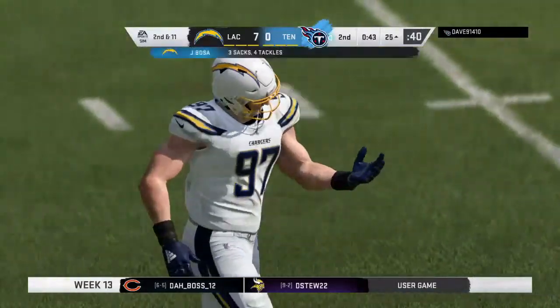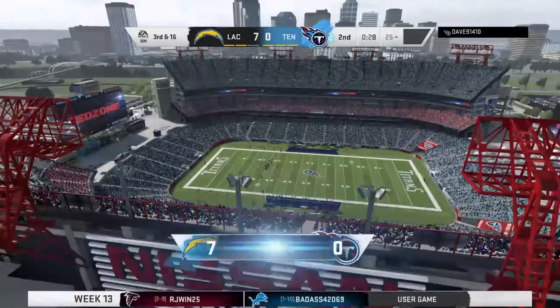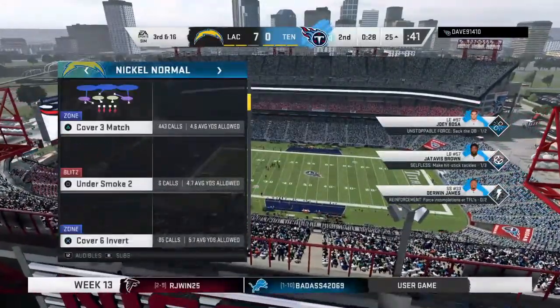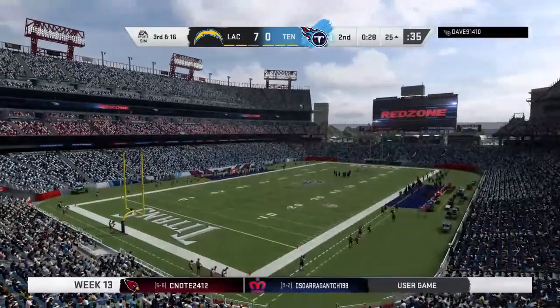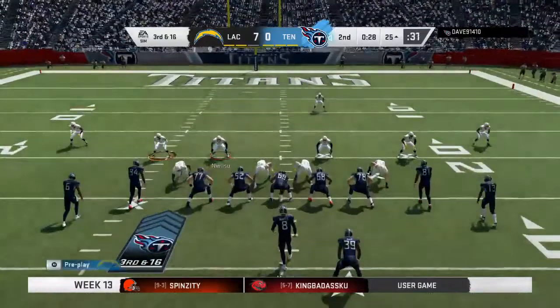And he's going to go down. He's sacked back at the 24. Joey Bosa racking up sack number 12 for him on the year. The Chargers going to signal for the first of their timeouts as they stop it with 28 seconds to go in the first half of play. So 2 plays with only negative yardage to show, and now it's 3rd and 16.